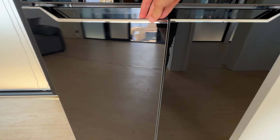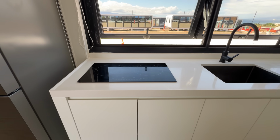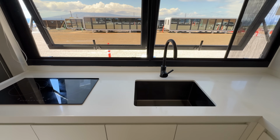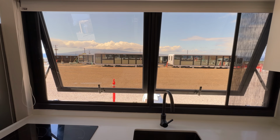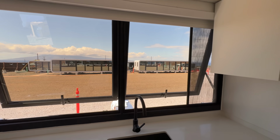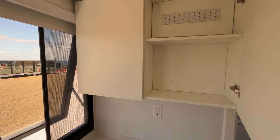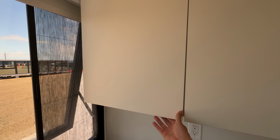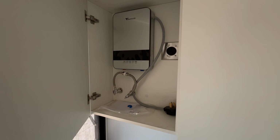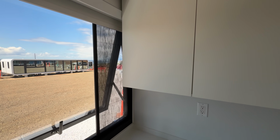There you go. And from here, we're moving into the kitchen. Electric cooktop, you got the sink there. 2 windows above that both open. Again, blinds included. As I round the corner here, we've got 2 upper cabinets, one for storage, and the other is home to hot water on demand. So no hot water tank in this unit. Take as long of a shower as you want.